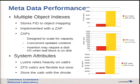ZAPs are an internal data structure for ZFS, but they're known to scale very well for capacity. You can put billions of entries in a ZAP and not have it degrade. But concurrent updates appear to be contended at the moment a little bit, so having more of them helps. And it's also possible that doing an insertion is going to cause a disk I/O, so if you can do a couple of these in parallel, that's all good.